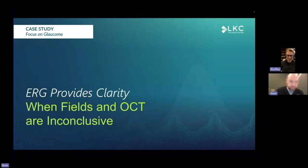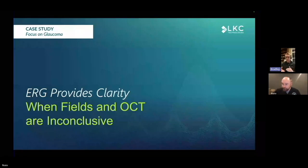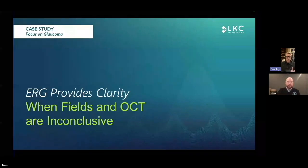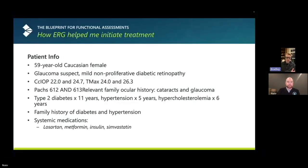Glaucoma. Absolutely, yeah. So we'll talk about a case that includes glaucoma, diabetes, and hypertension in under 4 minutes. We're gonna go quick. This is a great case just because it really highlights a question that most of us have in clinical practice. We're sitting on the fence of a glaucoma suspect patient of treat or not to treat, right? I think that's probably the most common example of that.